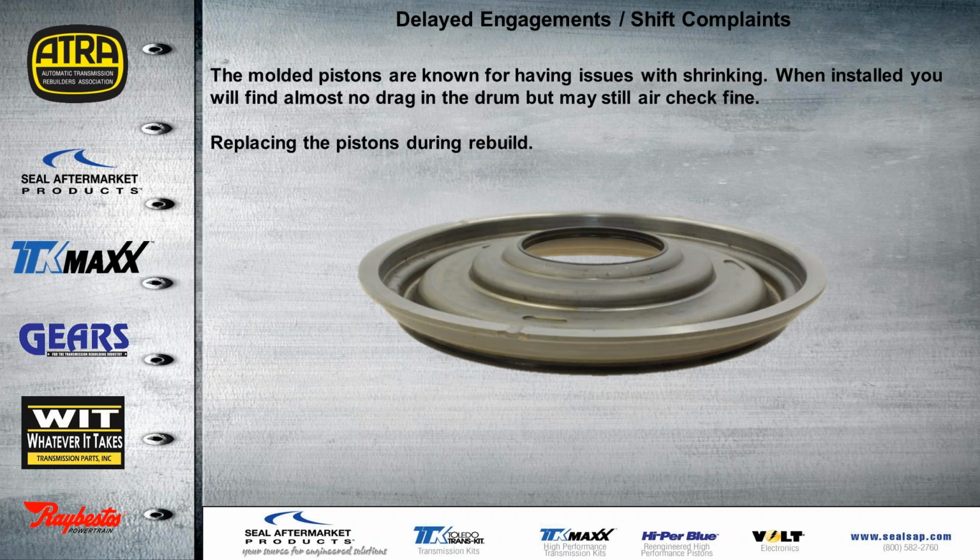This was probably one of the first tech calls I ever took on a U660. It was a delayed engagement. It had some shift complaints where it flared or fell out of gear under light load. These molded pistons are known as having issues of shrinking.